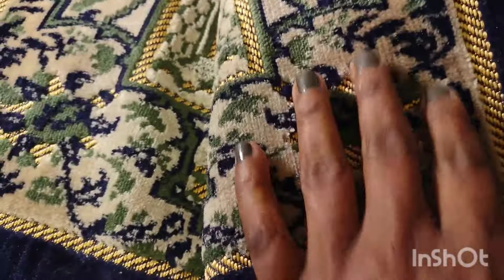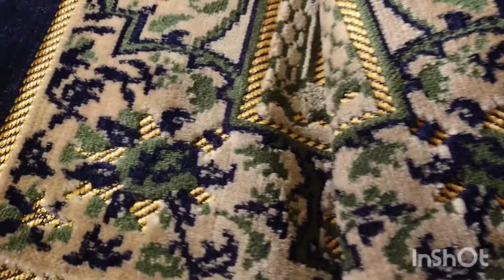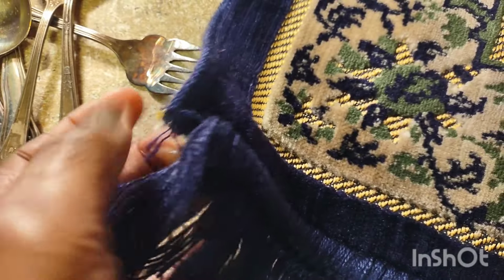And this type of style was really thin. I know a lot of Indians have these type of things in their house, or like Muslims. And I don't want to just say that, but that's where I normally see them at. It's a little tear there, but that's okay.